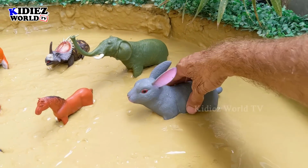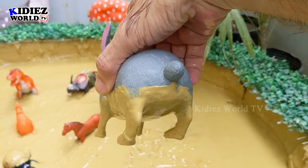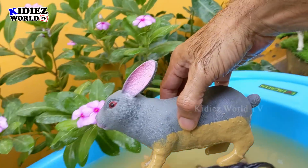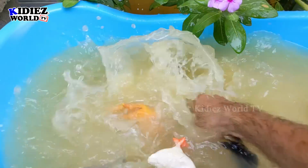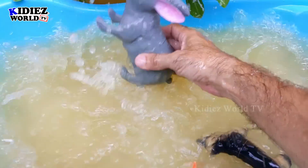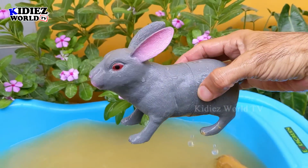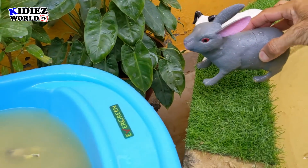Let's check out the next one. And the next one we have is the cute rabbit. This is the newly added rabbit in our animal army. Let's watch him. Rabbits are very cute and adorable farm animals. Rabbit. Here we go.